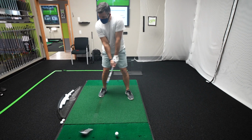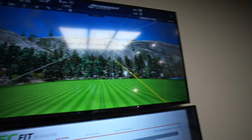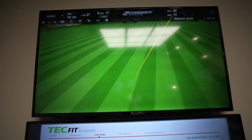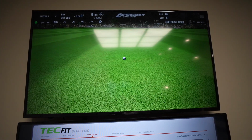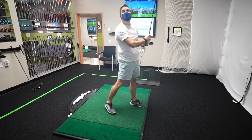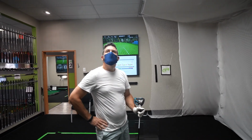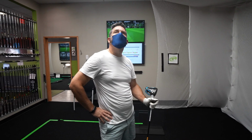There you go. Launched at 10, 2400 spin, 249 total. Then I'm getting it left like I wanted, 20 yards left. That was only 20 yards offline. Well, that's not coming back at all, is it? Okay. That was 28 yards to the right. So that's your right rough, right edge of the fairway.